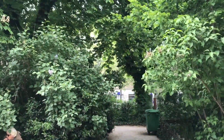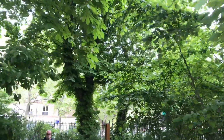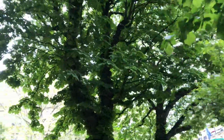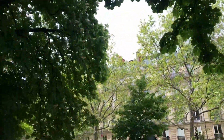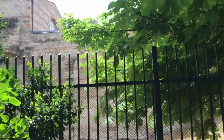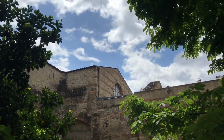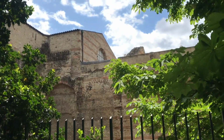So you see, look around. Basically, the best season to come to Paris is spring. All the parks are green, all the trees are enormous. Look at that. I feel like I'm not in a city anymore. I feel like I'm inside a forest. So, bonjour monsieur. Look at that. So this is the rest of the bath complex from the Roman times.